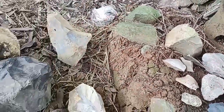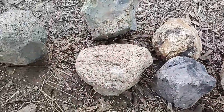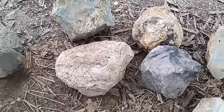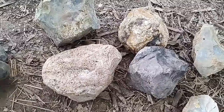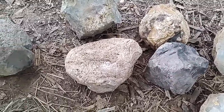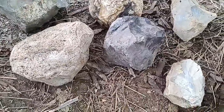So I've been watching some other stuff. They're talking about how all these different things are formed, and they're all basically formed at the same time in volcanic type atmospheres where supposedly there's no volcanoes on our island at all, but obviously there was at one time or another. Or we wouldn't have this type of stones here.